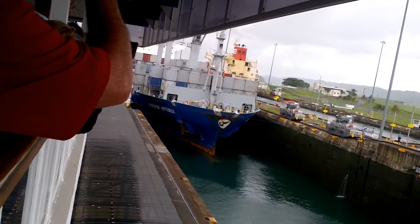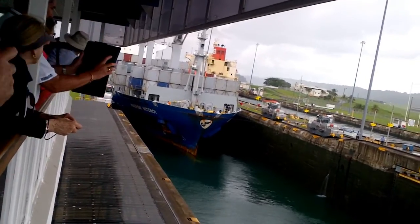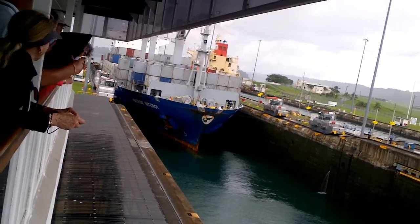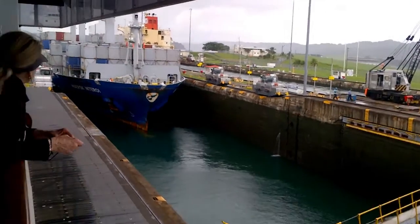Meantime, we'll have a containerized cargo vessel to our right on the west lane, which unloaded part of the cargo in areas of port terminals in Colón, and now will be heading towards the west coast of the U.S.